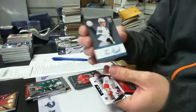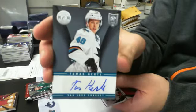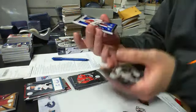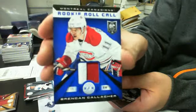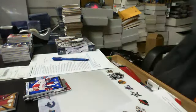We have an autograph of Thomas Hertl for the Sharks. Then we got a rookie roll call prime blue version, 30 of 50, of Brendan Gallagher for the Habs. Okay, last box, guys.